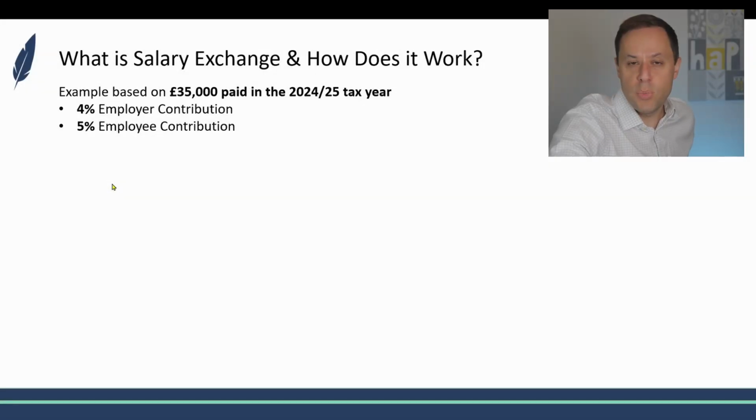So here's a nice, simple, practical example. I'll do two, one for basic rate taxpayer and one for higher rate taxpayer as well. So we've got £35,000 a year being paid in the 24-25 tax year. Obviously based on this current tax year, we'll have to see what happens post the 30th of October autumn budget. We've got 4% employer contribution, 5% employee contribution. This is a standard sort of set basis for pension contributions, a total 9% going in.